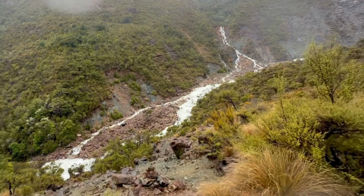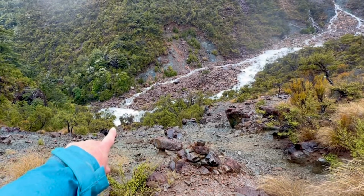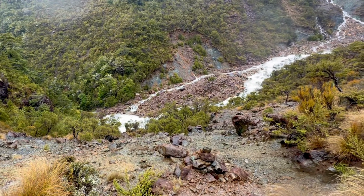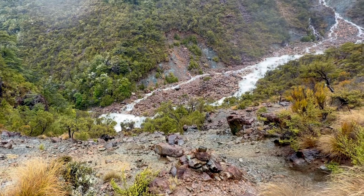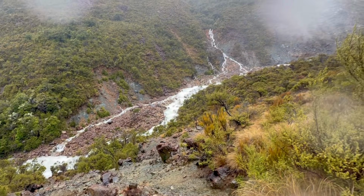And this is where I came up from yesterday, and that's where I crossed, where that white water is. That's where the crossing is for the trail. And this is why you don't go anywhere when it's raining in New Zealand.